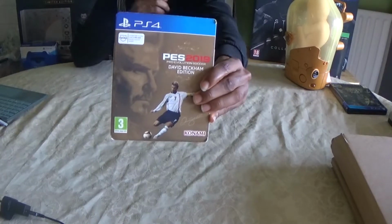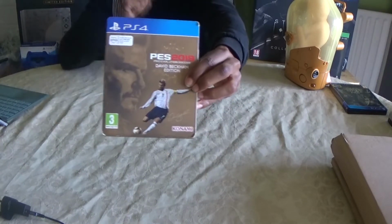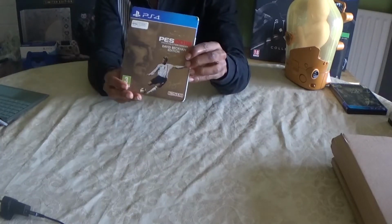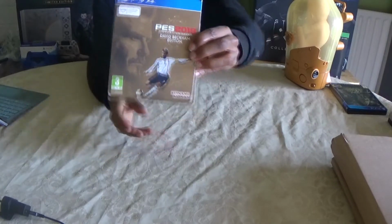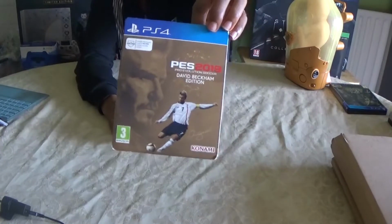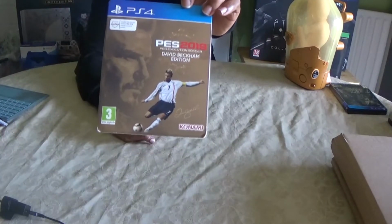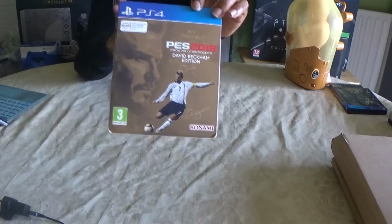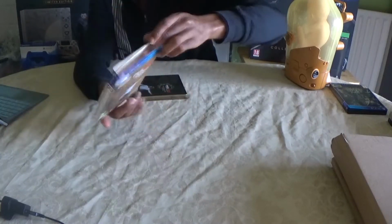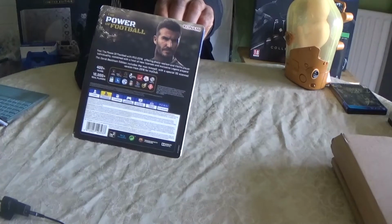Last but not least, we have the man, the myth, the legend, Sir David Beckham edition. Now this is Pro Evolution Soccer 2019 and it comes with a solid slip sleeve cover showing Beckham doing his trademark stance just before he takes his free kicks. We have pictures on the back of modern day Becks.